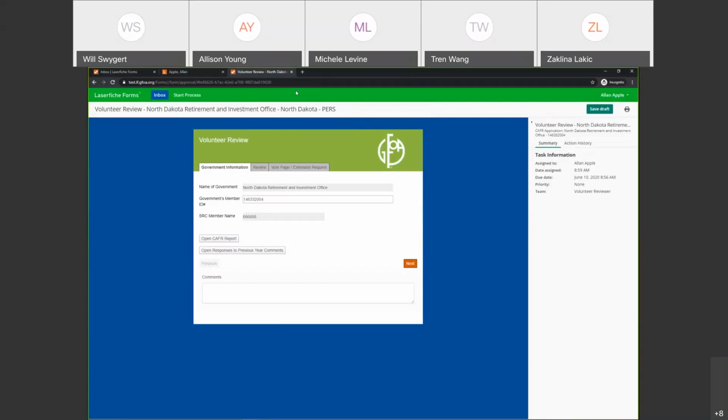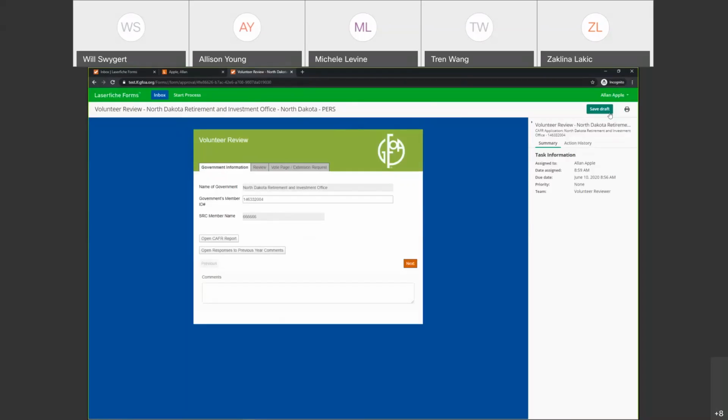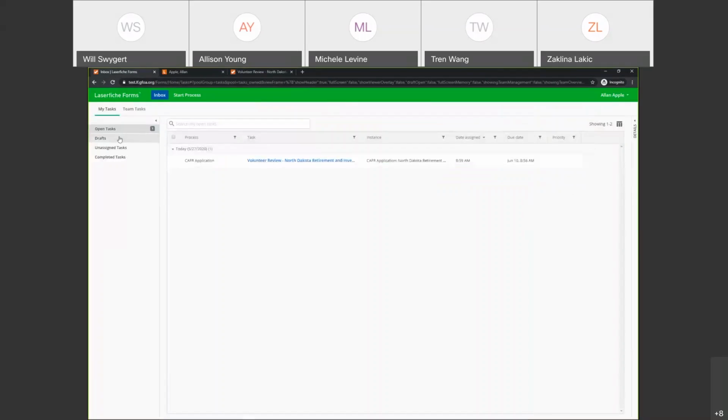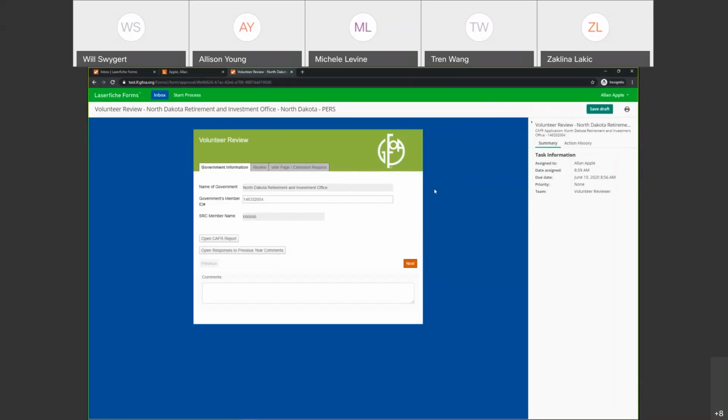A couple things to note when you're viewing any of your forms tasks. You have the Save Draft button in the top right. Like I said before, if you are in the middle of submitting a review, applying grades, and you want to come back to it later, you can save as draft. And then after you save that draft, you'll have to go back in your inbox and you can find that draft in your draft section. And then you can reopen the task and continue working on it from there. So I just wanted to point that out.